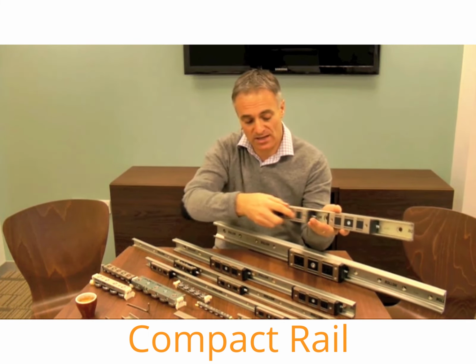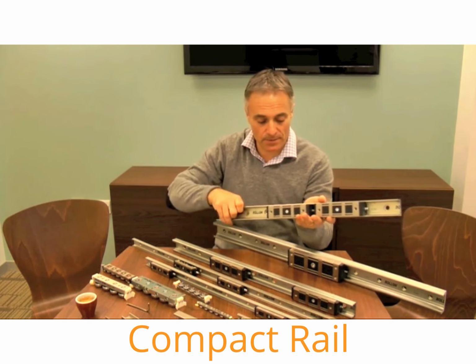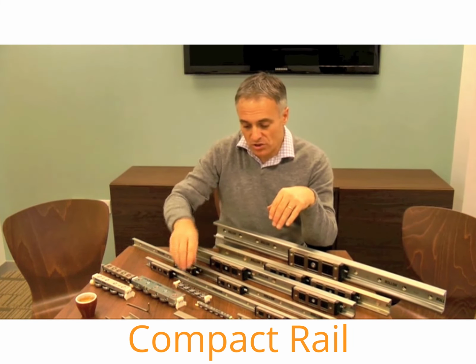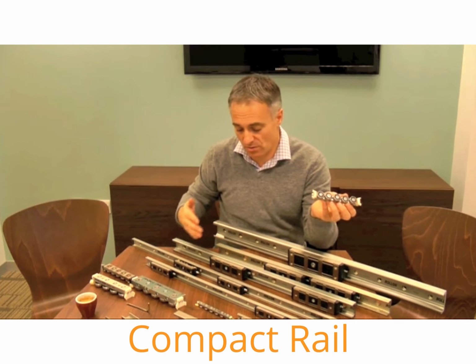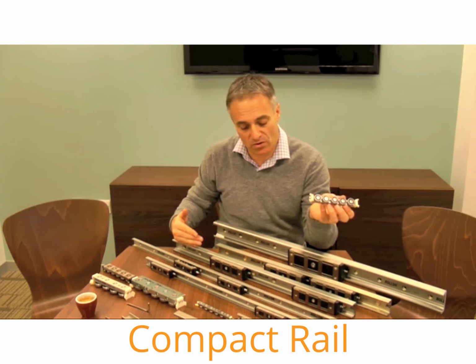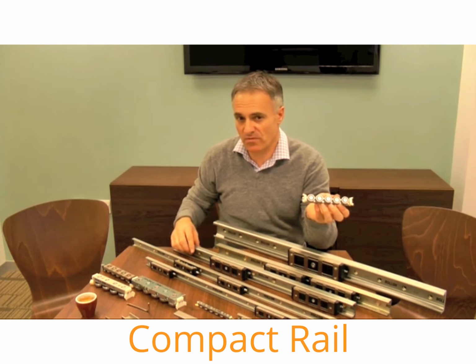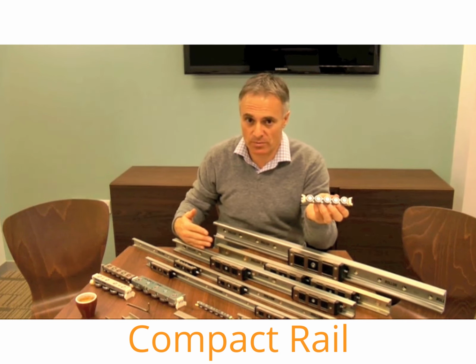It's also, as I say, making sure that the whole rail system is being kept clean and clear. Interestingly too, we can provide special coatings on the rails. At the moment these are zinc coated. We've got some nickel coating that can be provided, and also some very unusual special alloy protection which can enable them to be used outside.